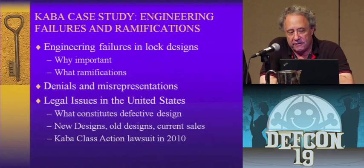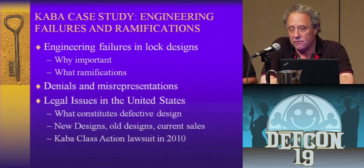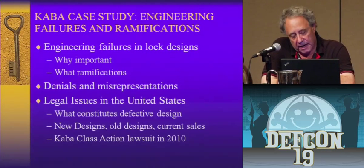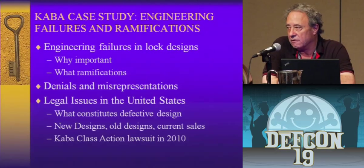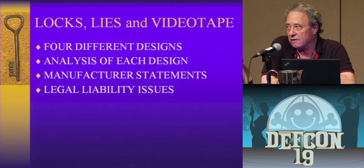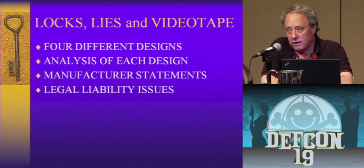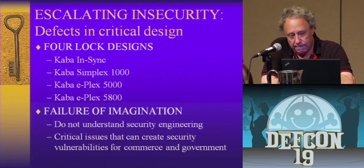So the Kaba case study, its engineering failures and the ramifications that flow from that. Engineering failures, why are they important in lock design? Because they can lead to serious liability and breach of security in facilities. And this PowerPoint obviously will be on DEFCON site and it'll be on our site. So we have 4 different designs. We're going to do an analysis of each of the designs and what the problem is.